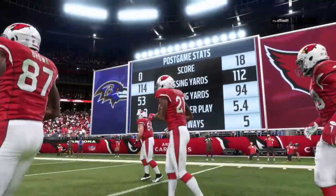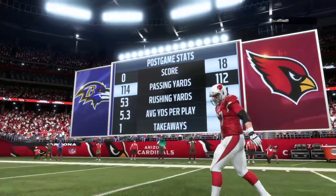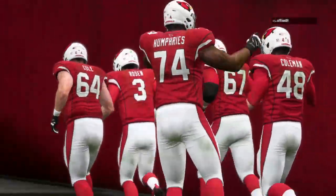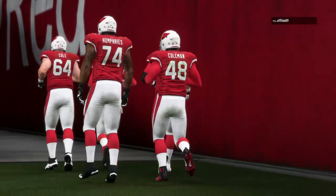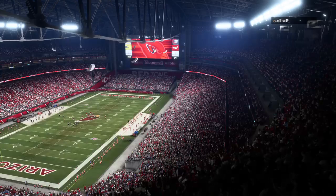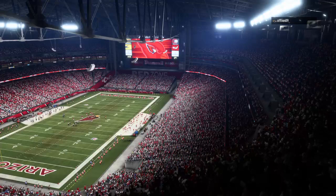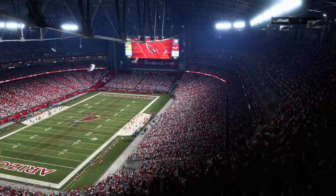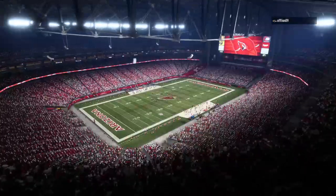So for the Cards, it's an important win for their playoff hopes as they move to 8-5. And they will hit the road next week to take on the Pittsburgh Steelers. Meanwhile, for Baltimore, they can ill afford to drop too many more as they fall to 7-6 on the year. And they'll try to make amends next week as they host the Cleveland Browns.